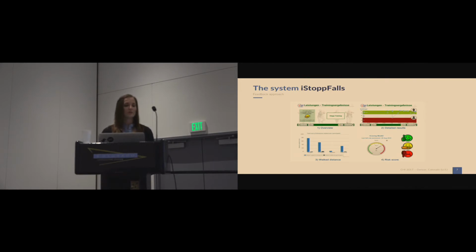And we also used a specific feedback approach to make the user aware of their training or exercising results. Here we used 2 types of visualizations. On the one hand, we have a pictorial, and on the other hand, a graph-based approach. The pictorial approach is mainly used after each exercising unit to get a direct feedback on how the exercise was, and also for the fall risk, which you see on the colored smileys with green, yellow, and red.